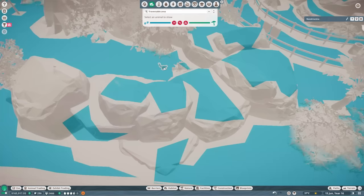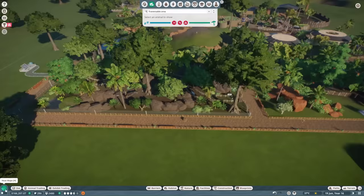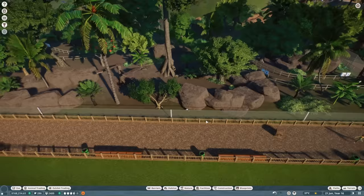I was worried whether they could climb the K-Pox and jump out, but I don't think they can. So I think we're all good on that front, which is great. So our animals can't escape. We only had one minor incident. Oh, we've got a reward as well. Breed exhibit species. Nice, we're doing that. And now they can run along the side, but they can't get out.